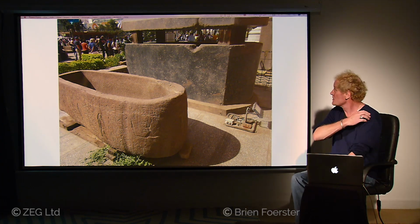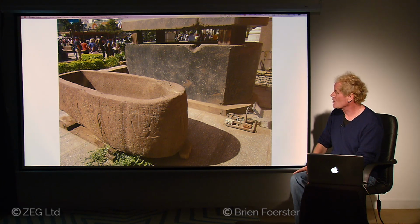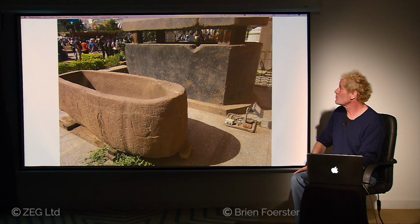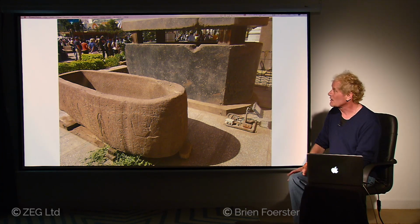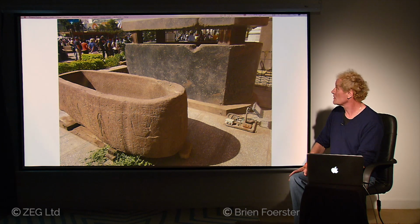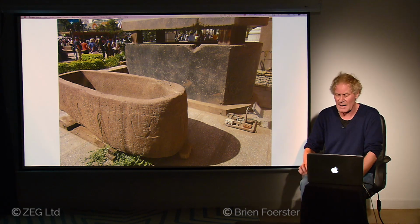So here, this just gives you another simple comparison between the dynastic box on the left and the pre-dynastic older box on the right. Notice I don't use the term sarcophagus. The one on the left was a sarcophagus, but the one on the right was larger, and its original function is completely unknown to this day.